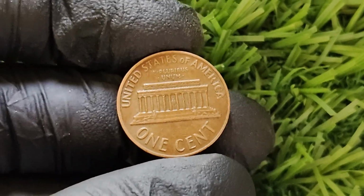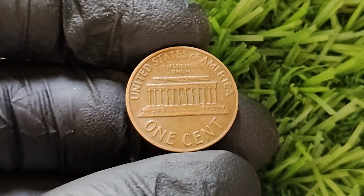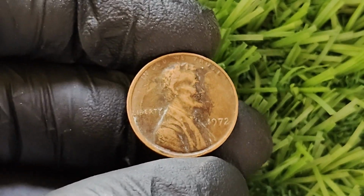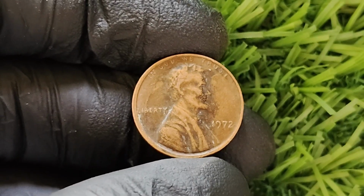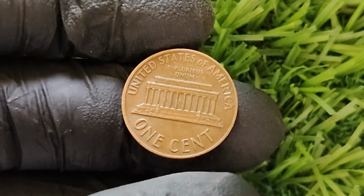The Lincoln penny has been around since 1909. That's over a century of copper. Abe looking serious and squinting to the right. From 1962 to 1982, these pennies were made mostly of copper. So even regular 1972 pennies are worth more than a cent just in metal content, though you can't legally melt them down. Yeah, Uncle Sam doesn't like you melting money. High-grade 1972 pennies are rare because most folks didn't think twice about them.